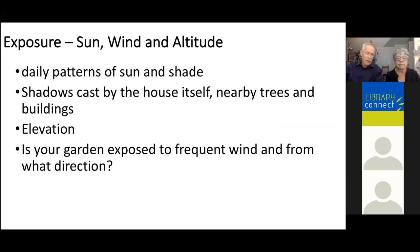So the first thing is exposure, and what most people mean by exposure is the sun, but also wind and altitude are important. And really we're talking about daily patterns of sun and shade, the way that shadows are cast by the house, by nearby trees and buildings, the elevation. We're at 550 feet. That really shaves off effectively 1 week off each end of the growing season compared to down at sea level. And also wind exposure is important.